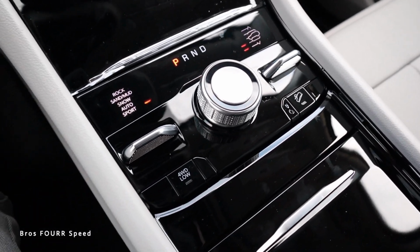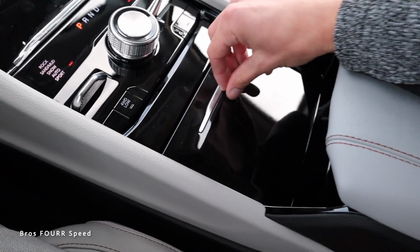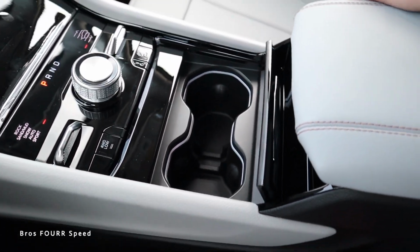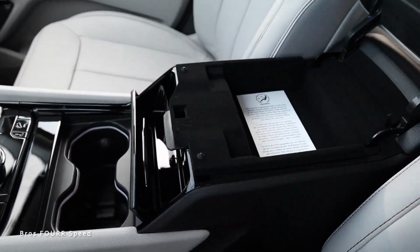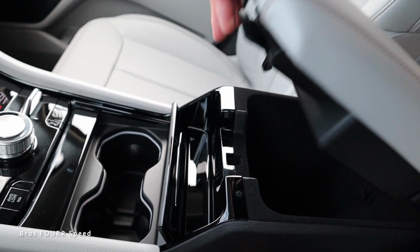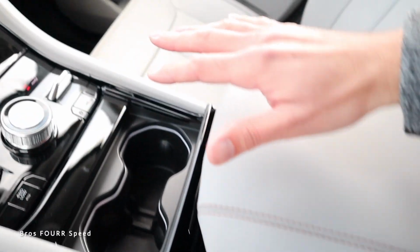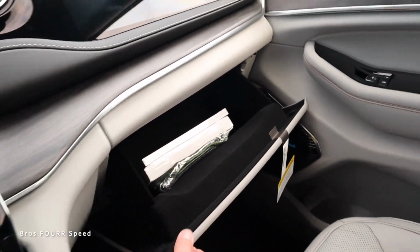We have the drive select in the center, the four-wheel drive low, as well as the downhill assist. Then you can open this up and we get two cup holders with some nice ambient lighting. Behind that, we have more of that gray and orange stitching. We have a little bit of space right now. And then grabbing the second lever, you can see the entire bucket. So pretty roomy, pretty good sized space. We also have a pretty good sized glove box on the far right side.